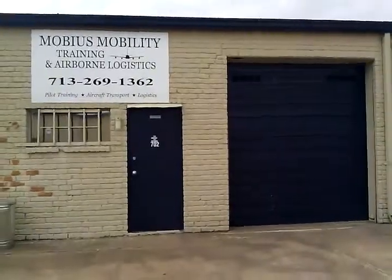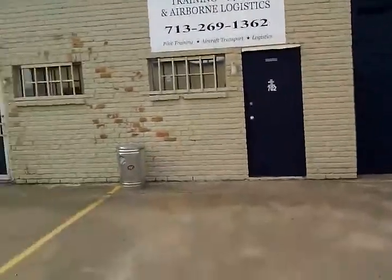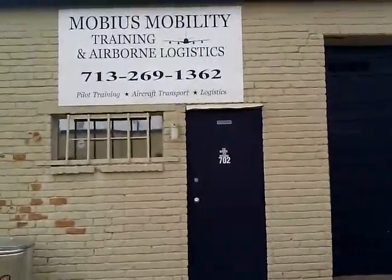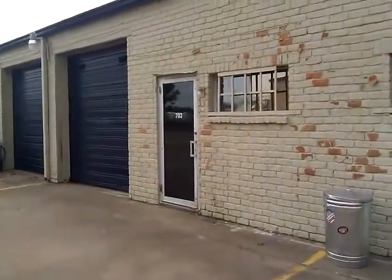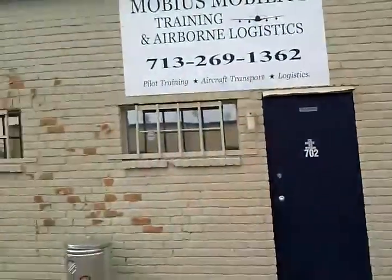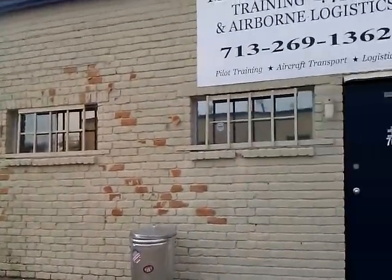This is what I got on the outside. It's a little shop and a little garage, and there's my trash can that I bought because the guys next door. Oh, by the way, they're great guys. They do pulls, so if you need any pulls done, let me know, and I can refer you over to them. They really need a sign, though, because you really can't tell.